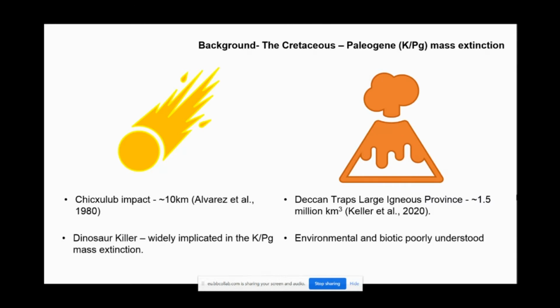So this is almost like a comparison here: we have the Chicxulub impact, a 10-kilometer wide asteroid, against this other thing that you might not have heard of before. It's not as well known or as publicized, but at the same time, 66 million years ago, we were having these huge volcanic eruptions in India, the Deccan traps, and I've got a scale there. The total size of these was 1.5 million square kilometers, about the size of present-day France. These were huge emplacements of lava. Whereas the Chicxulub impact is widely implicated and its environmental impacts are more widely known, the exact environmental and biotic impacts of Deccan volcanism still remain poorly understood. This is something I'd like to investigate as part of my topic.